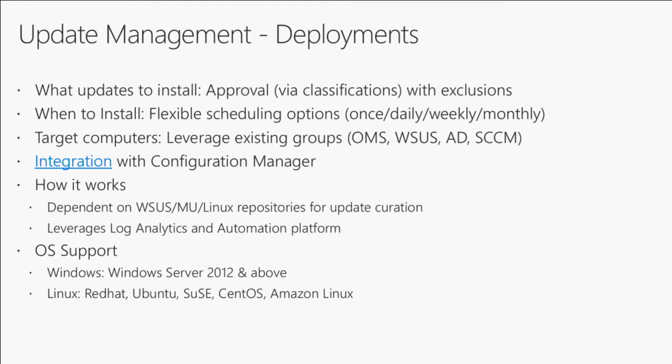The third question that comes up is target computers. Where should I install these updates? You already have groups, like Active Directory groups and SCCM collections. So we'll let you leverage your existing collections or select single computers. One of the things at least five people asked me earlier was about SCCM integration. So this is about integrating with your existing solutions.